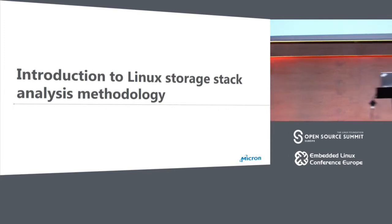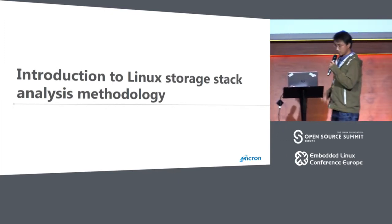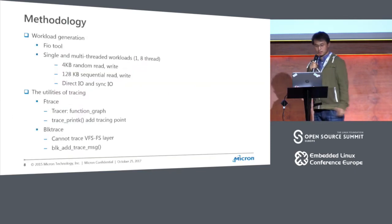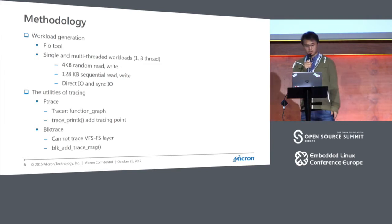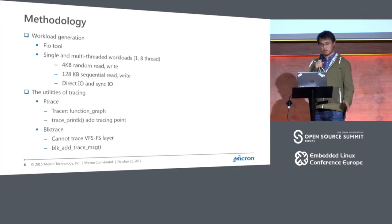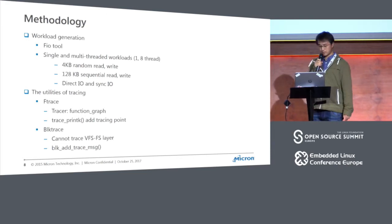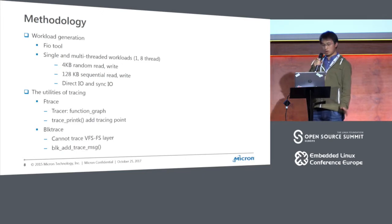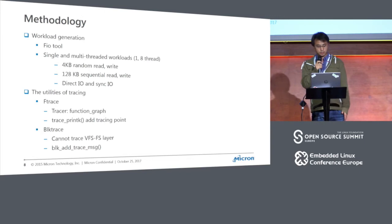Okay, hi, my name is Bean Huo. Now let me give you a general introduction to how we measure the Linux stack latency. For benchmark workload generation, we used FIO, the Flexible IO Tester. It's a very good performance benchmark. We mainly focused on 4K random read and write and 128 KB sequential read and write. For IO mode, we only focused on direct IO and single IO rather than async mode.